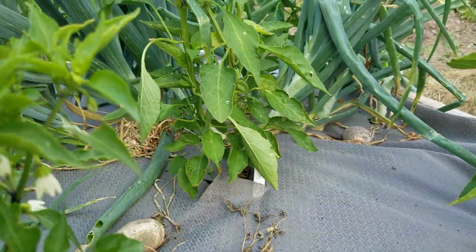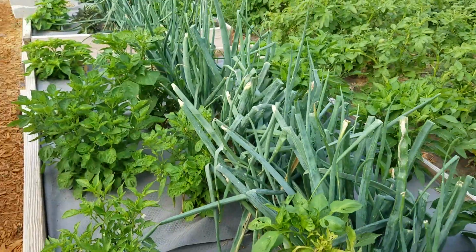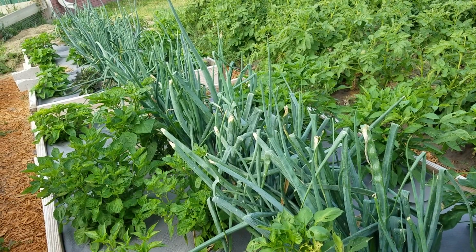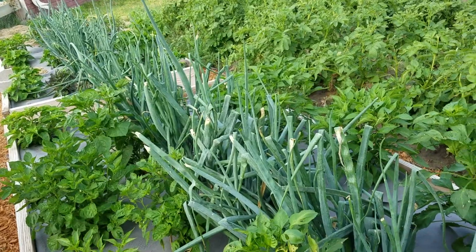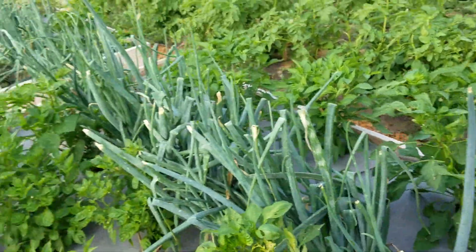The onions seem to be doing fairly well. The last wind we had blew them over. The last 2 waterings I gave them have them standing up straighter again. But the wind does its job, as well as critters picking at them and eating the tops of them. That's what we do.